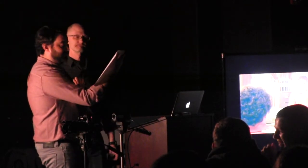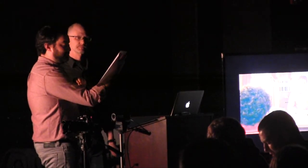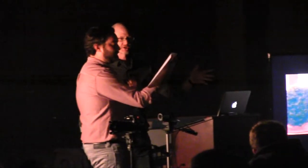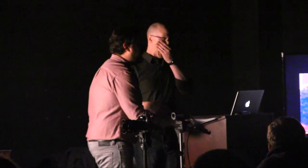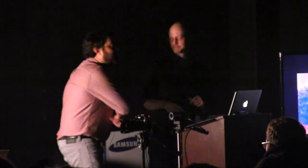Right. So the other thing is we're talking about different types of shots. So we got a wide shot, we got a telephoto shot. And also moving the camera. Because I know that in years past, students have talked about the difficulty of moving the camera. Yeah, it's hard to move the camera. You're right, it's very hard.